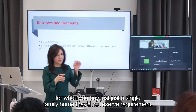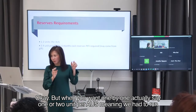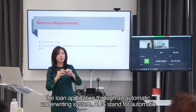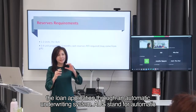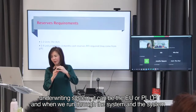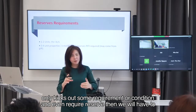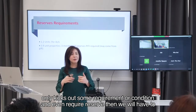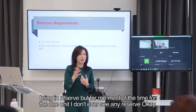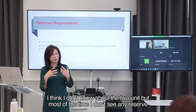So, reserve requirement. When you buy just a single family home, there is no reserve requirement, okay? But when you buy one or two units per AUS, meaning we have to run the loan application through an automated underwriting system. AUS stands for automated underwriting system. It can be DU or LP. When we run it through the system, the system kicks out some requirements or conditions. And if it requires reserves, then we will have to bring in reserves. But for me, most of the time, for the one unit, I don't ever see any reserves, okay? I don't know about the two unit, but most of the time, I don't see any reserves.